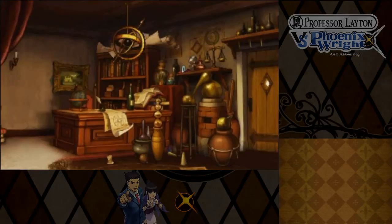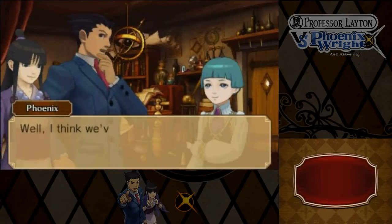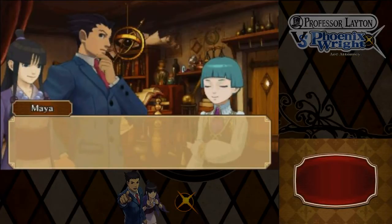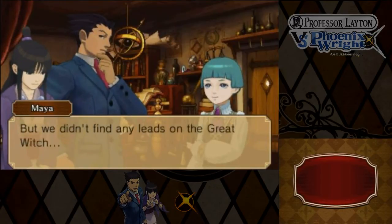I was wondering for a minute, why can't I do anything? Well, I think we just about investigated everything we can for now. Or at least the key stuff. But we didn't find any leads on the Great Witch.